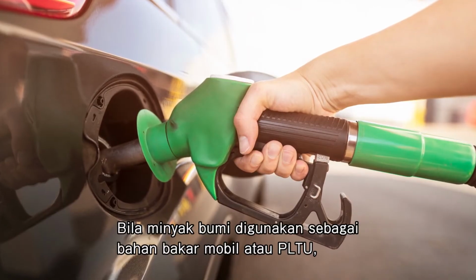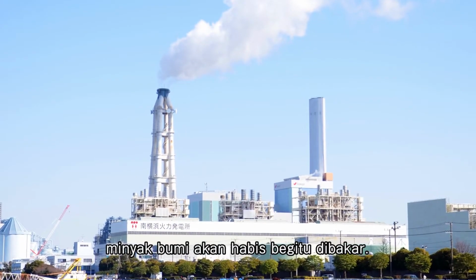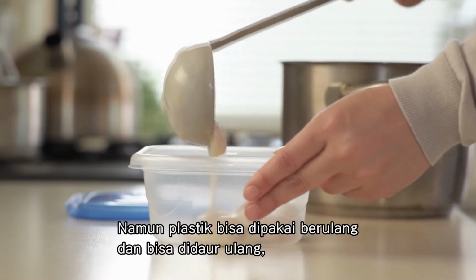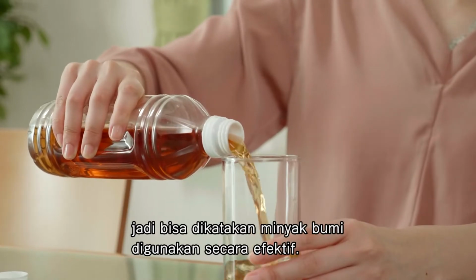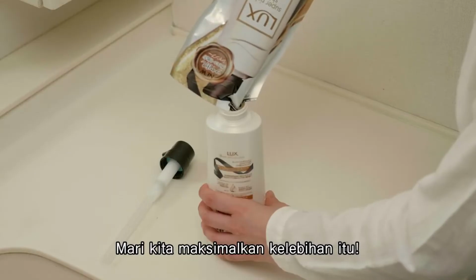When oil is used as fuel for cars or power generation, it gets burned up and that's it. But plastic can be used and reused over and over again, so it can be said to be a more effective use of oil. We have to take advantage of this.